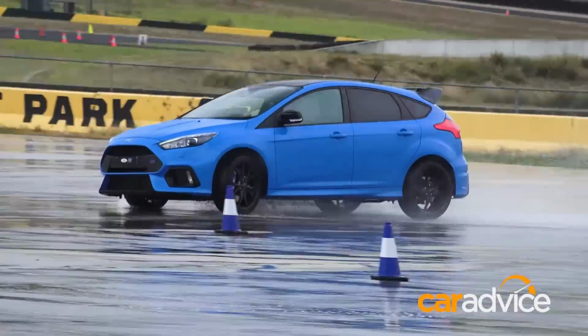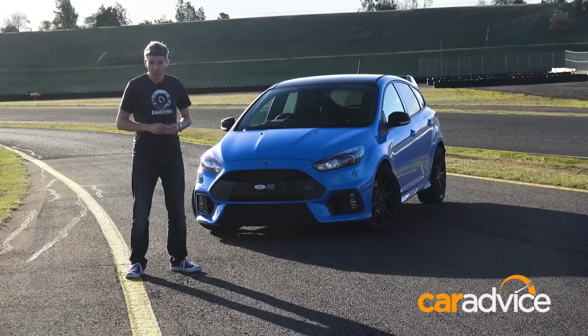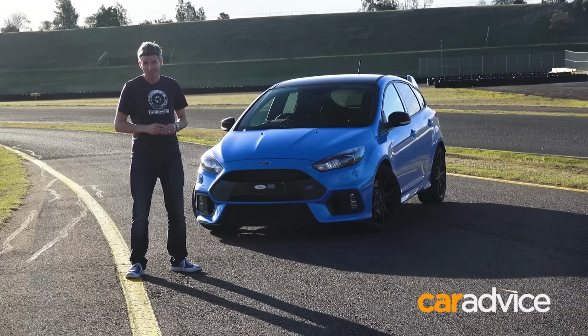Based on my runs, the limited edition is worth almost a second a lap for your extra outlay. And in the world of track days, that's a pretty decent gain. Yet whether you have the regular Ford Focus RS or this limited edition, you have a hatch that is not so much hot, but rather super.